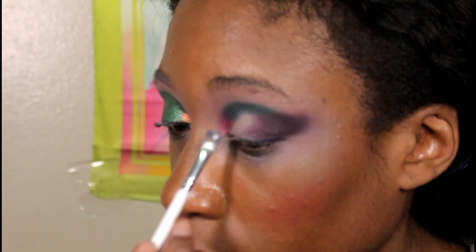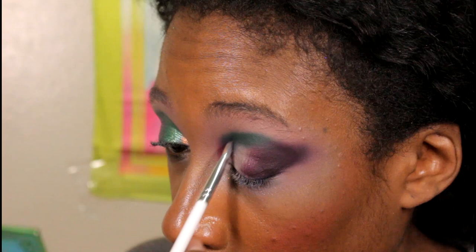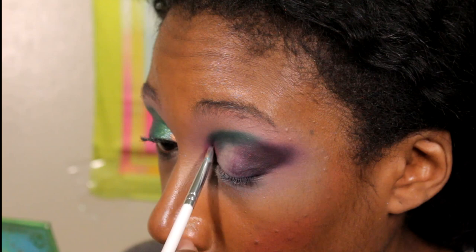Because I got three from each palette to put on the lid. I was real extra with this one, y'all. I don't know what's going on with it, but I was like, we should be extra today. Like, super extra, honey. Like, ridiculously extra today.